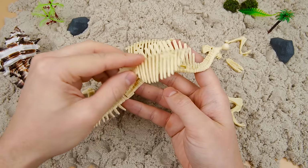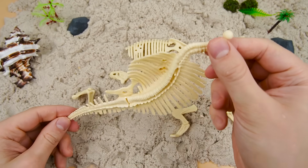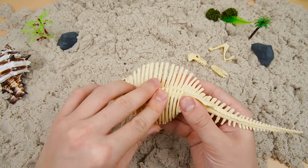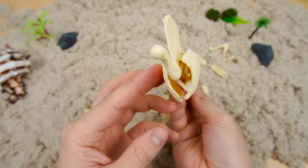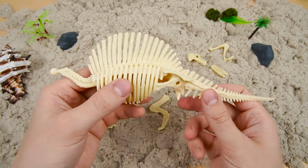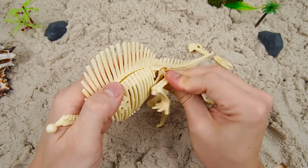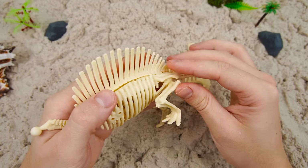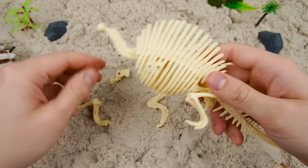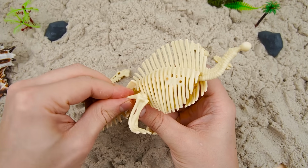Have you figured out the name of this dino yet? I think I know what it's called, but I'm not 100% sure yet. See that? It has these massive spines on its back. It's gotta be our clue. I'm so curious. We're like real scientists, putting the bones together to find out what type of dino we've found.